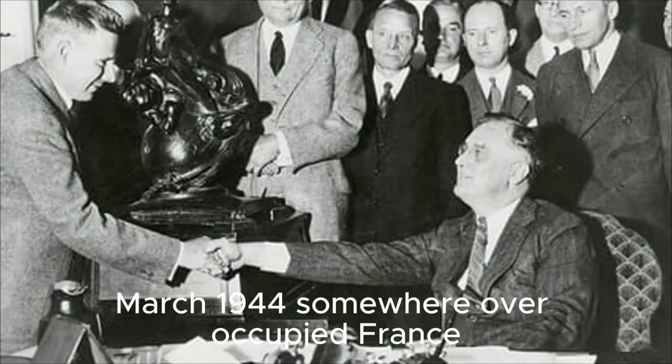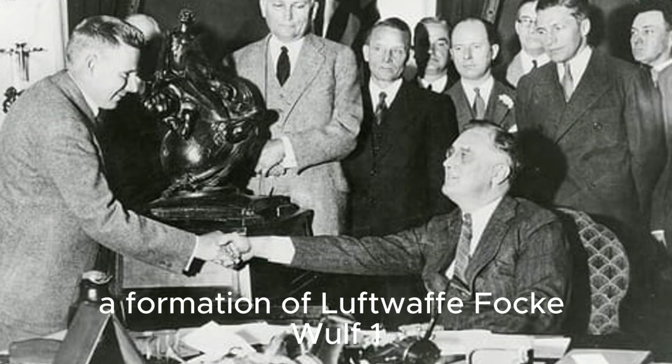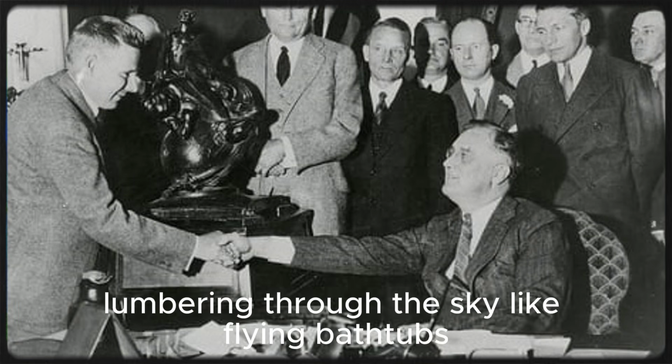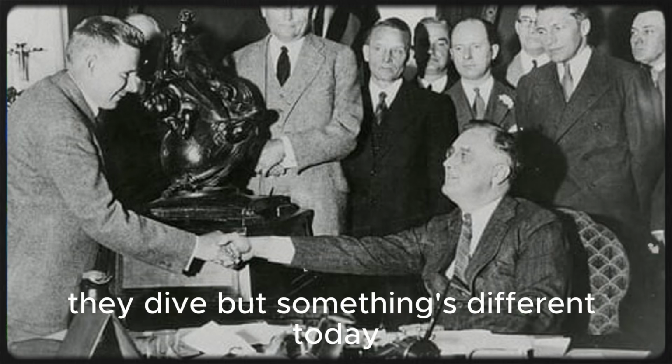March 1944, somewhere over occupied France. A formation of Luftwaffe Focke-Wulf 190s spots what looks like easy prey below them. American P-47 Thunderbolts, lumbering through the sky like flying bathtubs. The German pilots know these aircraft: heavy, slow to climb, predictable. They dive.